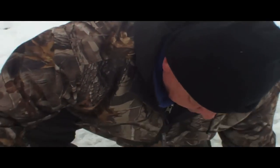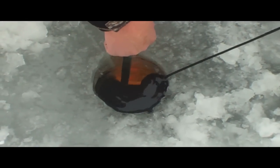Now let's see what we have for ice thickness here. Yeah, that's at least 10 inches. All right, so we got about 10 inches of ice here.